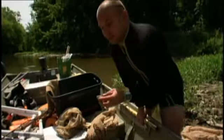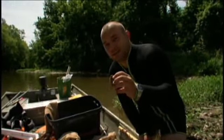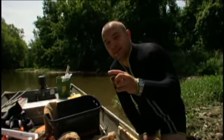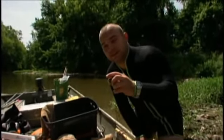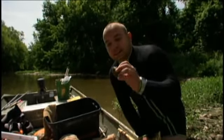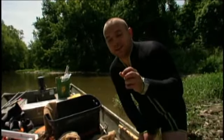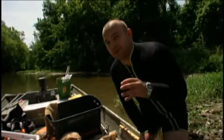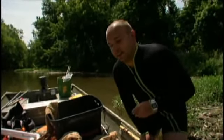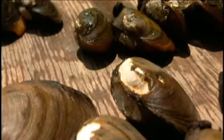This is Lampsilis fasciola, the wavy-rayed lamp mussel, and this mussel is unique. This genus, all these mussels have a little mimic that looks like a fish that wiggles in the current, and either a fish tries to mate with it or tries to eat it. Instead of getting a meal, it gets a face full of the little larva Glochidia, and then they attach. They don't hurt the fish, but they do attach onto the fish and then are able to travel upstream, and that way the species continues.